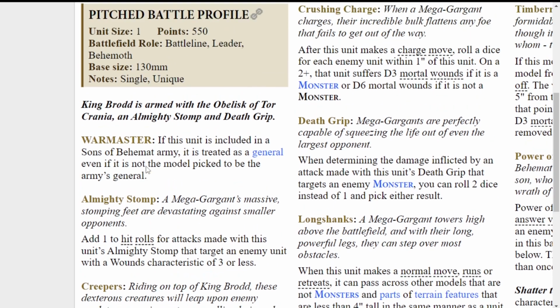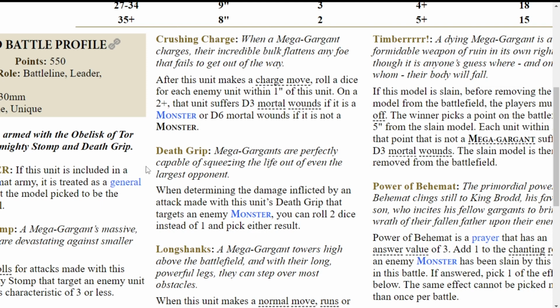What else? There is Crushing Charge. When you make a charge roll, roll a dice for each enemy unit within 1 inch of this model. On a 2-up, that unit suffers D3 mortal wounds if it is a monster, or D6 mortal wounds if it's not a monster. Well then, okay, I'm not arguing with that. Are you arguing with that? I am. So if you have a bunch of basic infantry, yeah, they're gonna get squeezed.